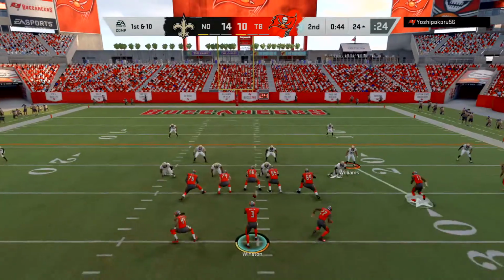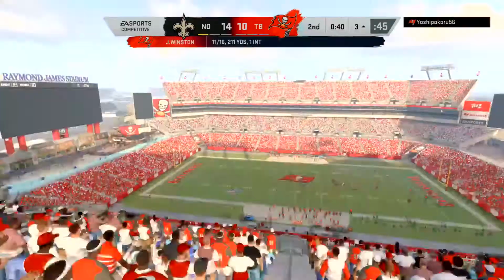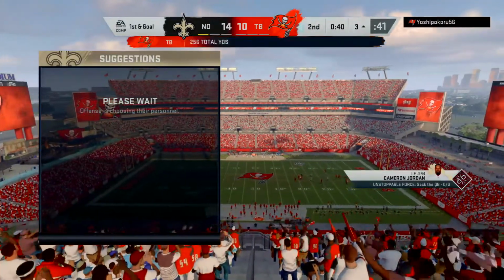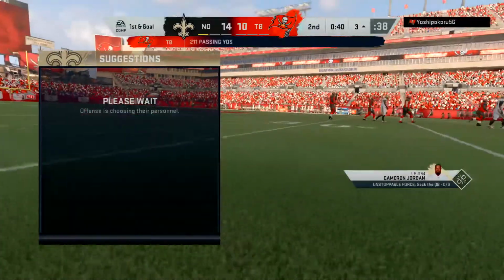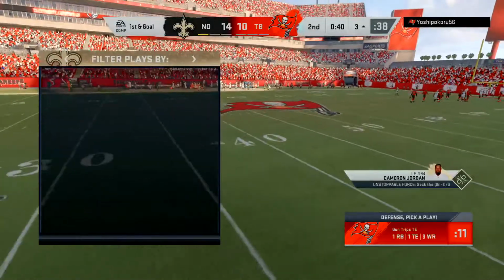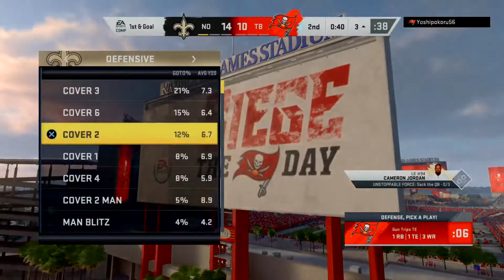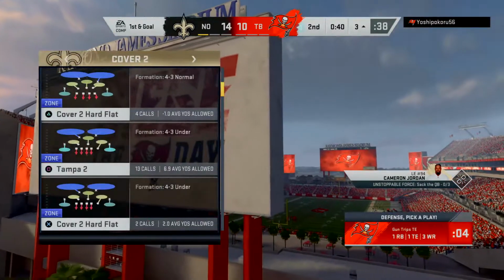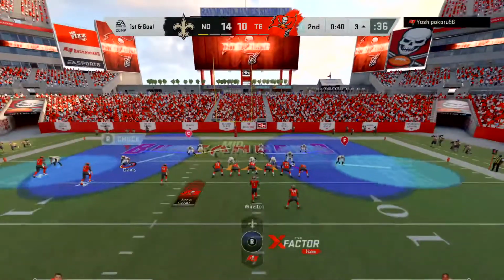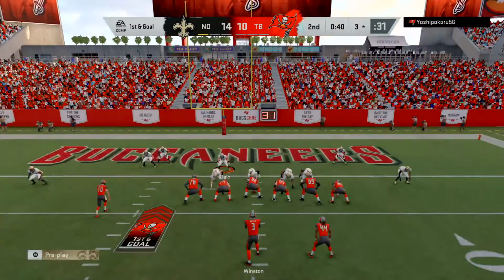To the air again with Winston. That's going to be caught. The Bucs forced to use their 3rd and final timeout as they'll stop it with 40 seconds remaining in this first half. First and goal at the 3-yard line. Two big plays in succession. Not sure this D knows what hit him, but now they got to get ready. It's 1st and goal. It's going to be a long day.